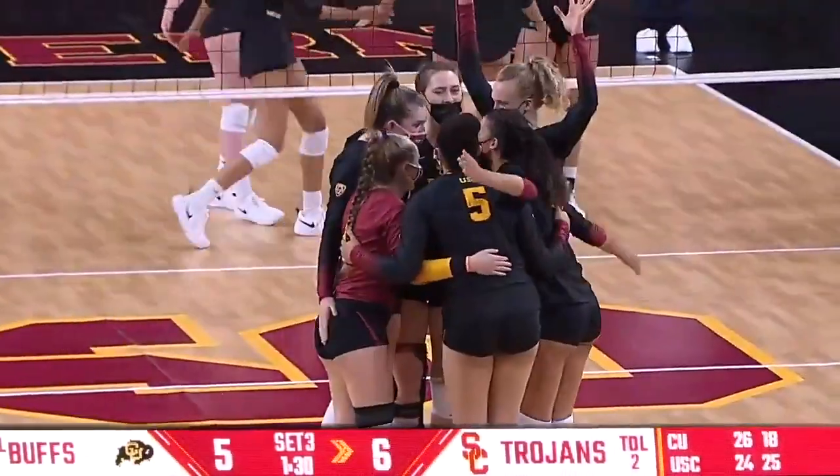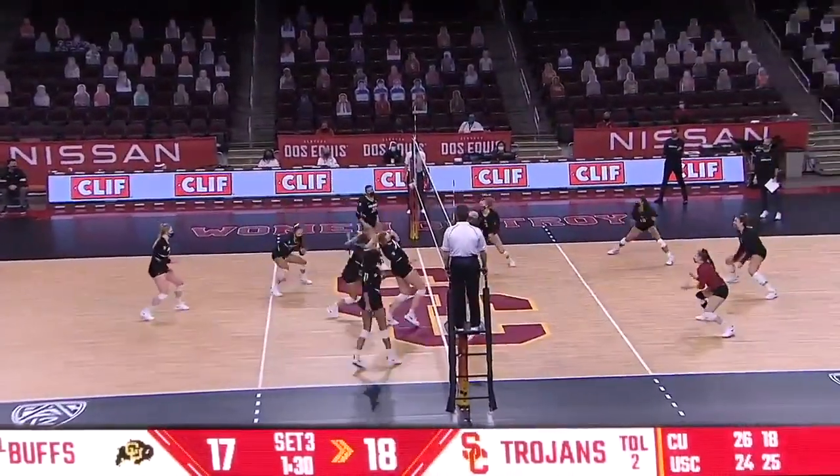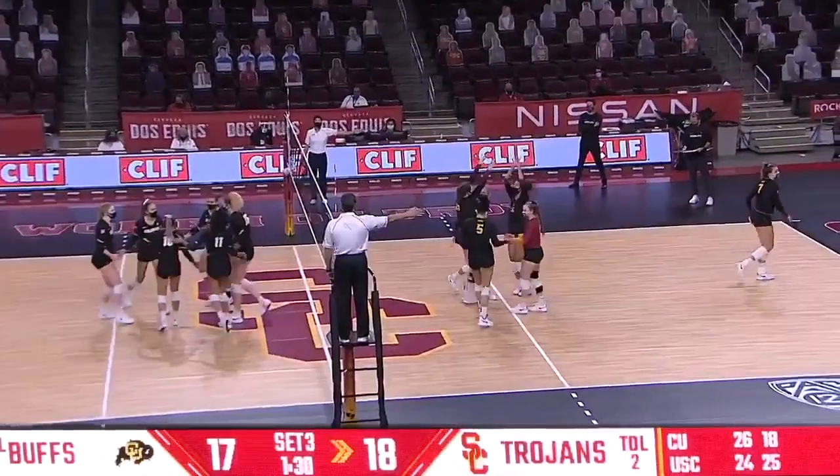22, high outside, off the net, roll. High and tight, on the back set. Big roof block. I'm going to go with the roof block.